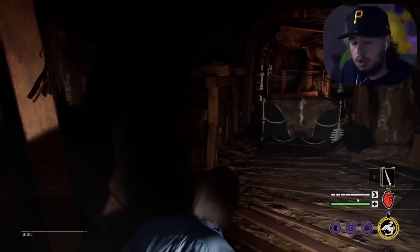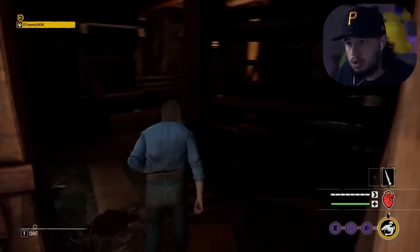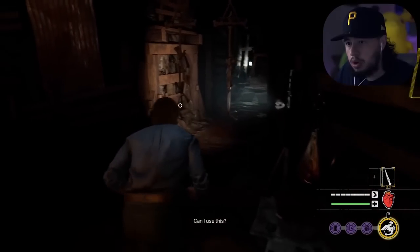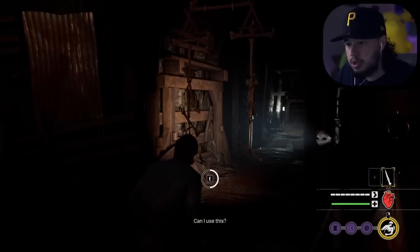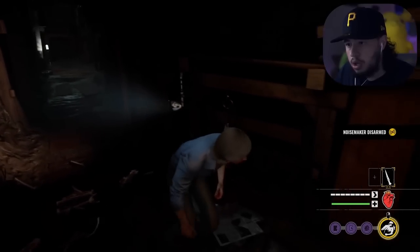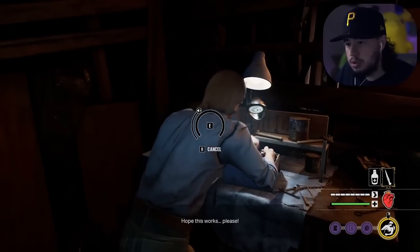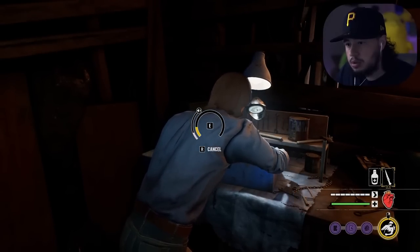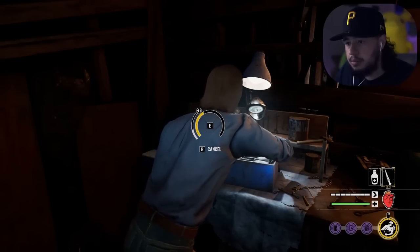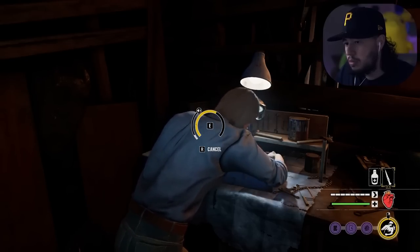Yo. It's over for us, bro. Somebody save me. Hold on, what is this? Cut down? I got the bone broth. What is that? Oh, that's to stop it from making noise. Hope this works. Find unlock tool. Please. Okay, we're good. I'm gonna escape.